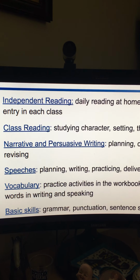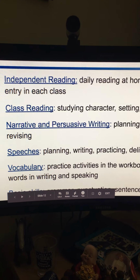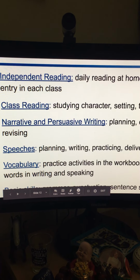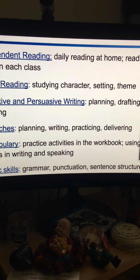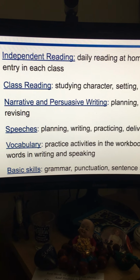We will very soon be diving into narrative and then eventually persuasive writing. At the moment, your children are learning how to write a polite email to their teachers. And as I said to my advisory parents, we can take that out of your hands and put it into their hands and have them be independent in contacting their teachers by email. Eventually, we will get into planning, writing, practicing, and delivering speeches. Might be a little hard with masks. I might do it through video. I'm going to be rethinking how I might do that aspect of my curriculum.